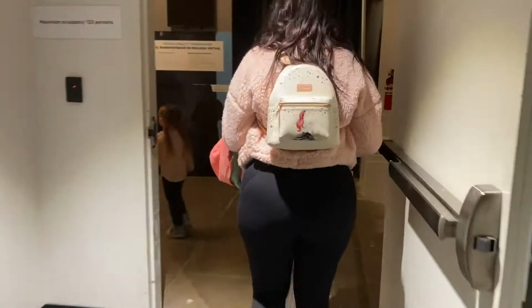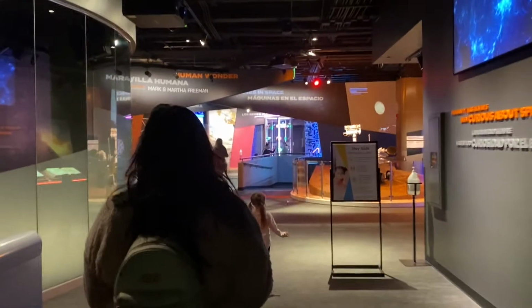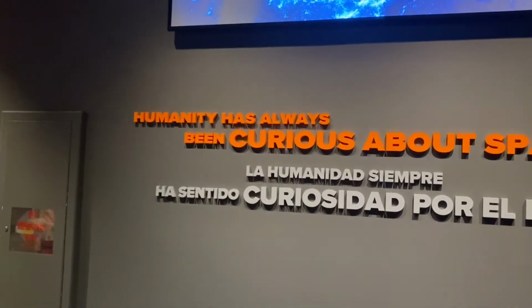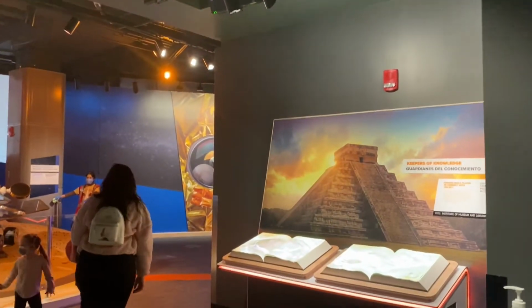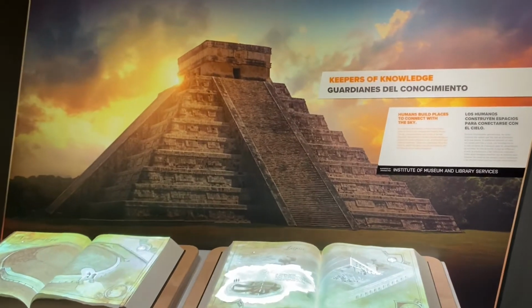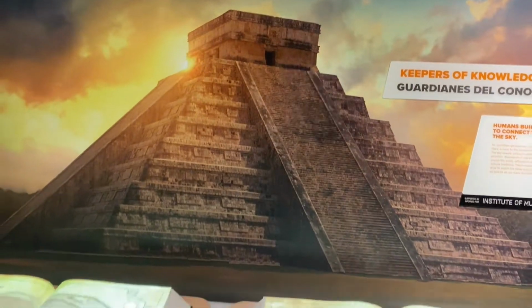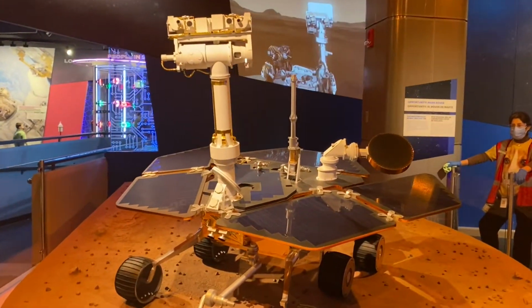Let's go check out the new Space Odyssey. Look at this. Humanity has always been curious about space. Keepers of knowledge. Humans built places to connect with the sky. The Mayan ruins. Look at this. Mars rover.